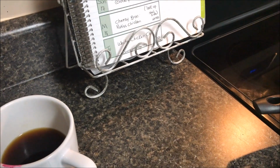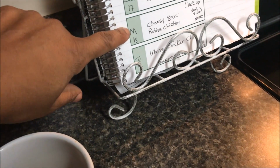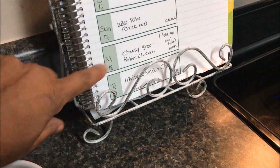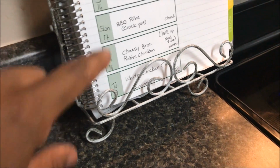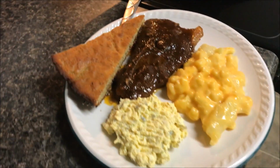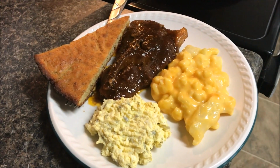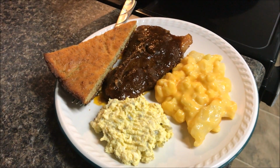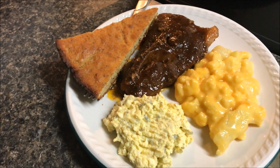Except for Monday, because tomorrow normally our friend comes over and eats dinner with us, but she is in Florida, so she won't be here tomorrow. So we'll either have leftover barbecue ribs or we'll just throw something together. Maybe there'll be something left over here, maybe not. But anyway, this is what we're having for lunch, and we will share with you our dinner if we have anything separate for dinner tonight.